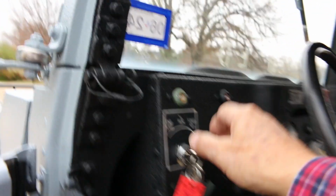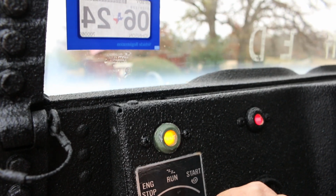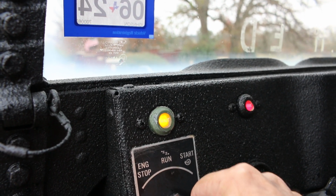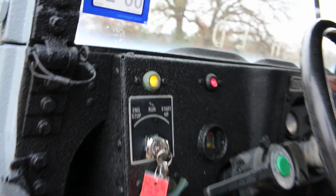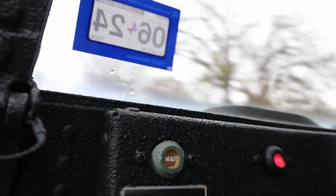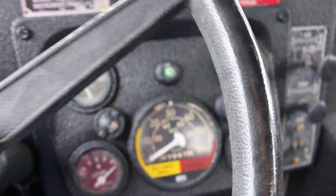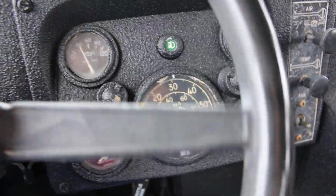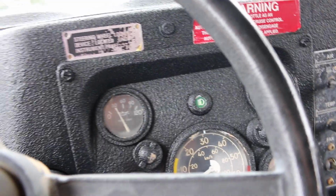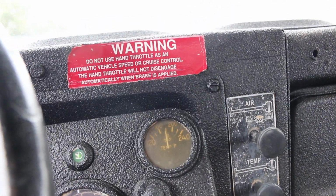It does have a glow plug system, so you turn the key on and you wait to start. When that little light goes out, then she's ready to roll. There it is. It's showing 7,997 miles. I'm assuming they reset that when they do the rebuild, but I don't know that for a fact. Temperature is running about 180.